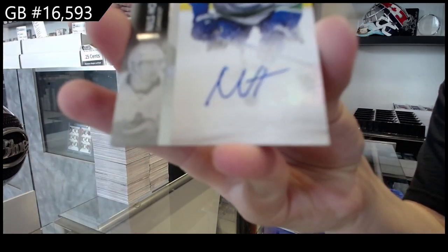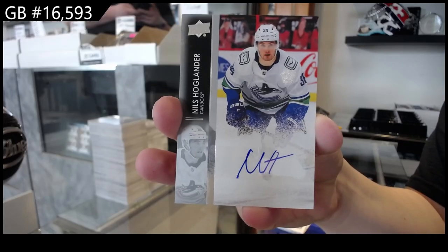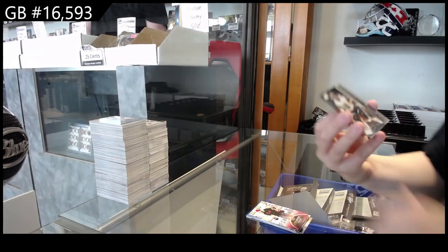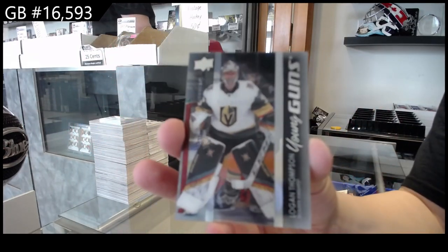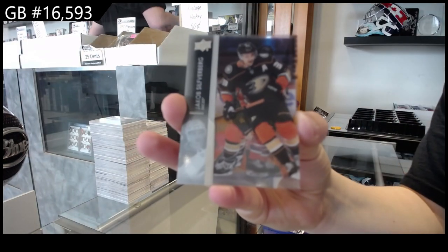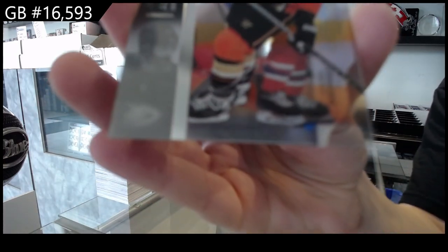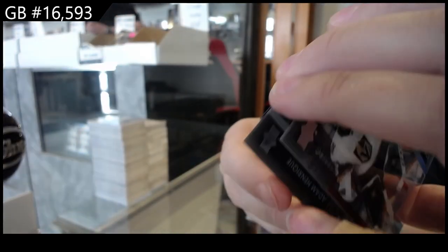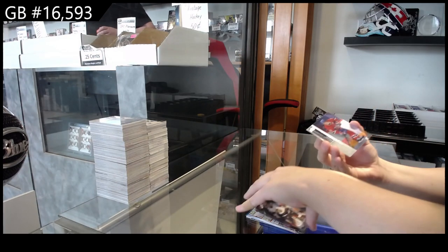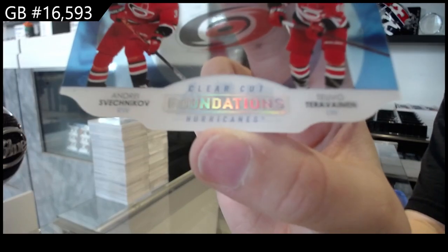We have an autograph, a base auto of Niels Hoglander. Autographs are rare, so that's pretty fun. Clear cut Young Guns, we have Logan Thompson. We have a clear cut of Jakob Silfverberg, a clear cut of Adam Henrique, a clear cut of Brendan Gallagher, and a clear-cut foundations of Svechnikov and Teravainen.